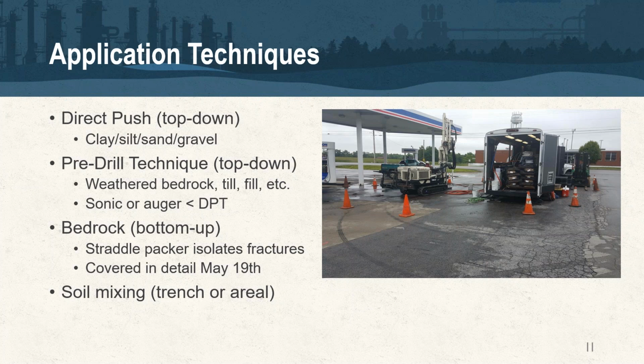And then lastly, we've got soil mixing, which kind of fits with any in situ reagent, where you can mix it in a tank pit, for example, or you can trench it in if it's shallow enough. So you see there on the right, that's an example of what a footprint looks like for an overburden kind of standard.